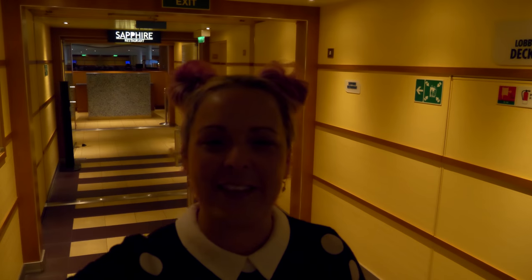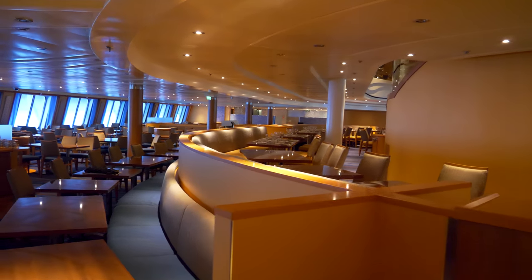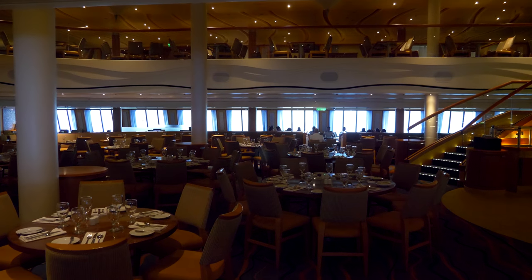Okay, at the back of the atrium on deck 3, you'll find the main entrance to the Sapphire restaurant. This is your main dining room restaurant. Come here at night, have some dinner. There are menus on the wall. It's really cool. Love this restaurant.